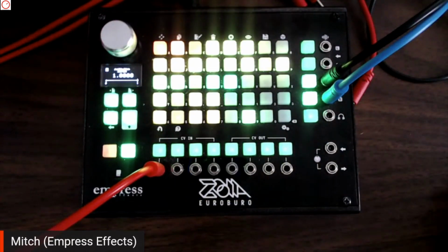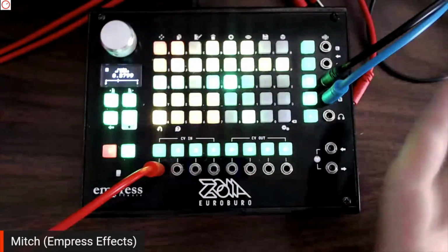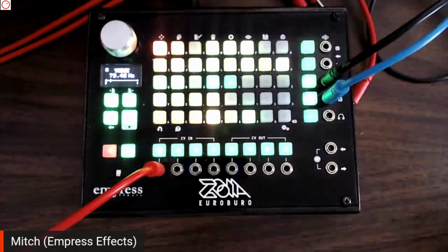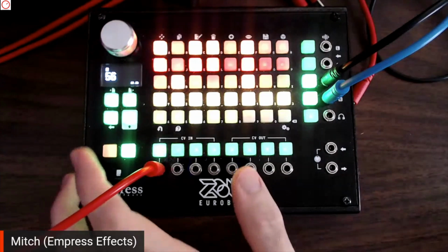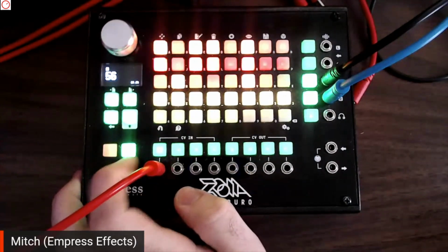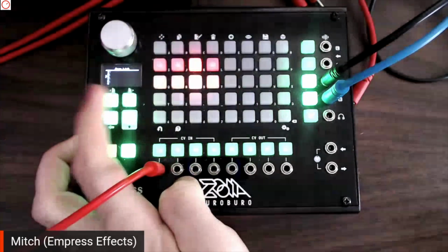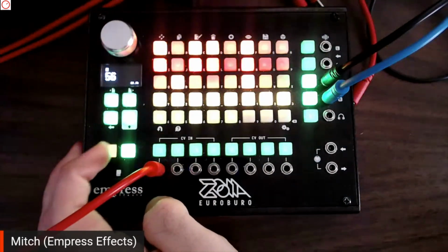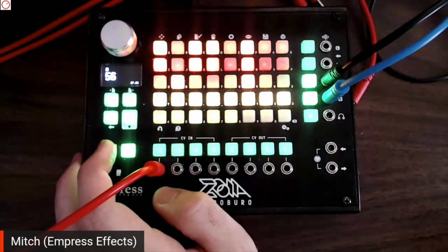This is my just generative drone sound. It's just a sine wave going in and a square saw wave going into a filter. There's a quantizer that's quantizing a random voltage here to create a random kind of sound. And that's all being fed into 2 samplers and a reverb. And I've got these push buttons, which are also new on the Euroburo, so they will work regardless of which page I'm on. They'll always have the same function. And one of them I have as my record button, and one's just my play for my sampler.